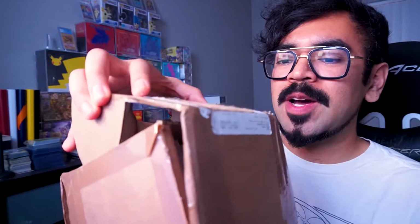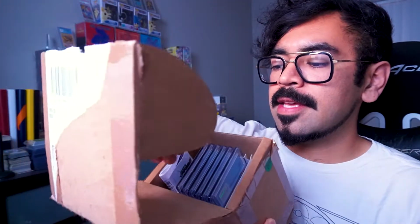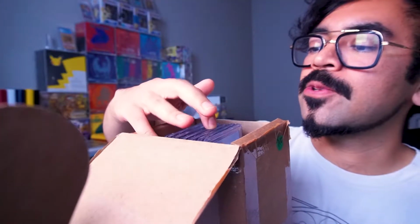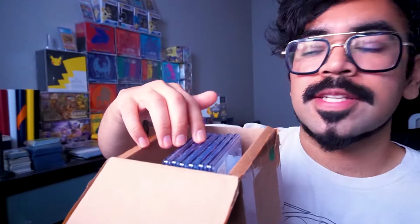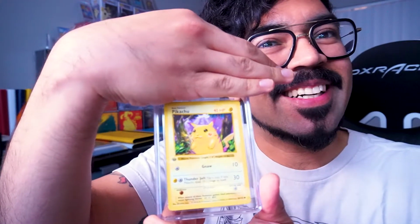Okay, so I'm going to try to be careful as to not peek at things. So let's see, I've got 1, 2, 3, 4, 5, 6 cards. I have no way of knowing what the order of anything is, but I'm super excited. So we're just going to take it out and check this out together. I'm not even going to look at the grades. We're just going to see it at the same time. I'm covering it. Oh my gosh.